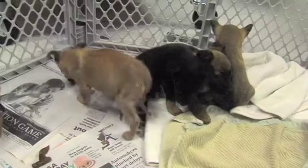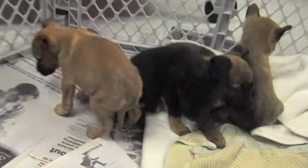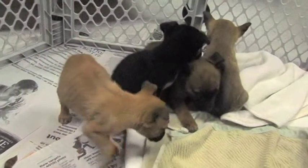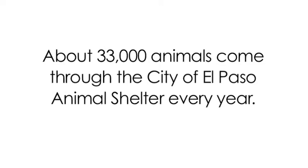El Paso Animal Services is the largest open admission shelter for 300 miles. What this means is that any animal that is brought to us, we are tasked with taking. In addition, we were created to work on the problem of rabies in the city of El Paso. We still continue to be the quarantine facility. About 33,000 animals come through the city of El Paso shelter in a year.